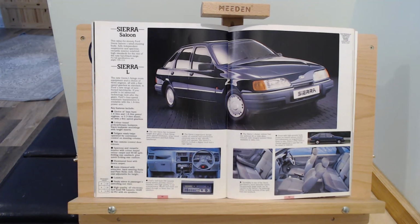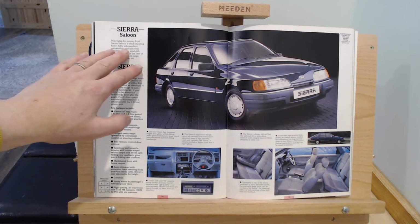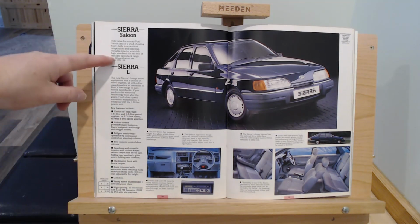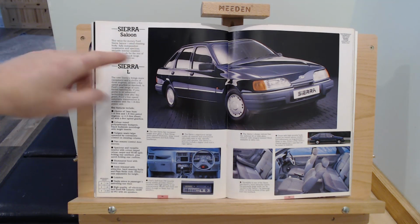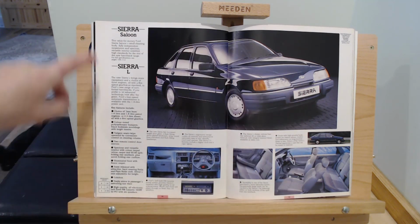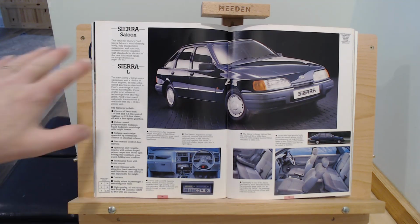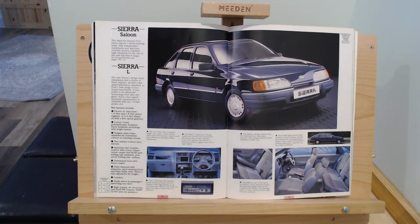Now, very similar to the pre-facelifted Sierra, the first page is showing two models. The Sierra Saloon, i.e. not even the L, which it's got. That is all there is. No images even for that. Very much a model that's becoming less and less relevant, that super base model. Someone mentioned they actually did that for tax reasons. I'm not 100% sure about that. I'm sure that may well be the reason, but I don't know any information about that.